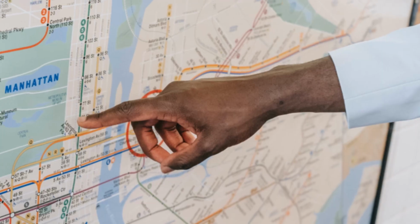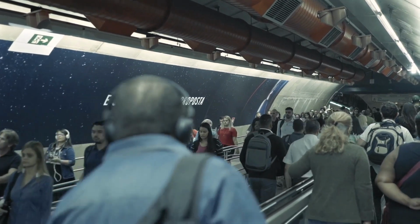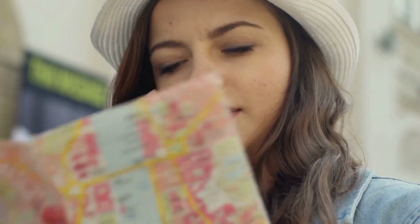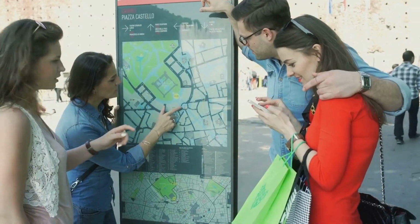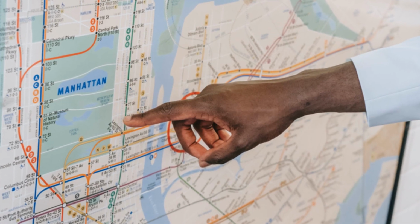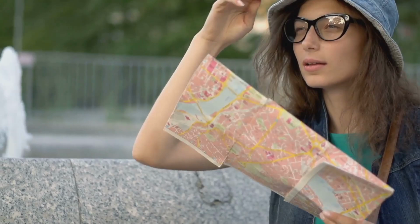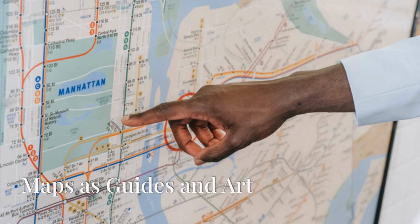The power of clear design. Good design matters. Nowhere is this more evident than in the realm of public transport. A well-designed transit map can make a city more accessible. It can encourage people to use public transport. Clear, legible, and visually appealing maps enhance the user experience. They transform a potentially stressful journey into an enjoyable exploration.